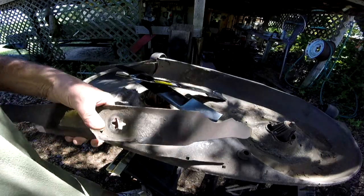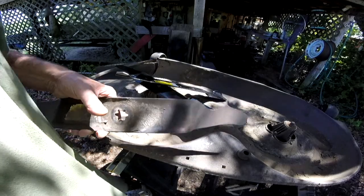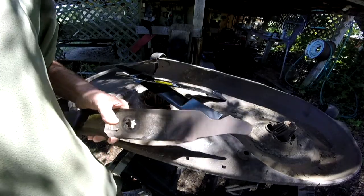Alright, let me get these on here, get them mounted, and I'll get the deck back on it and let's see what happens. I'm not sure it's fixed, but we'll see.